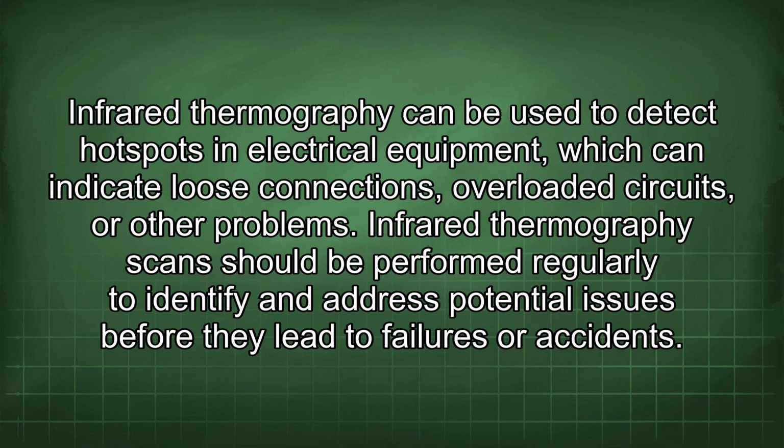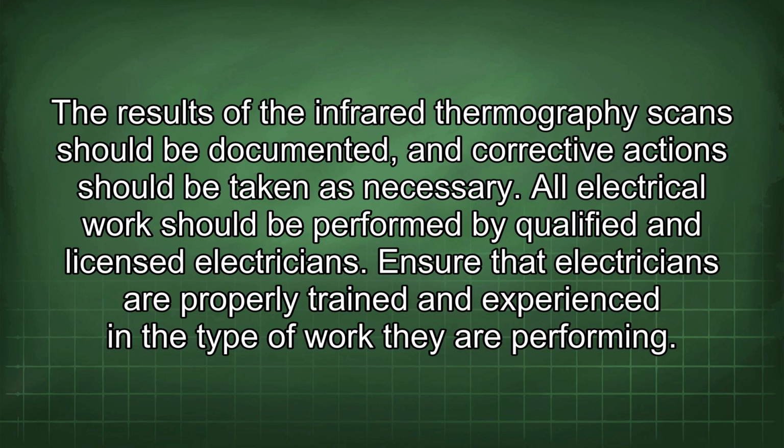Infrared thermography can be used to detect hotspots in electrical equipment, which can indicate loose connections, overloaded circuits, or other problems. Infrared thermography scans should be performed regularly to identify and address potential issues before they lead to failures or accidents. The results of the infrared thermography scans should be documented, and corrective action should be taken as necessary.